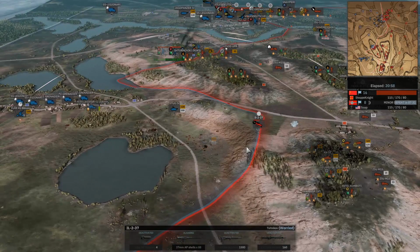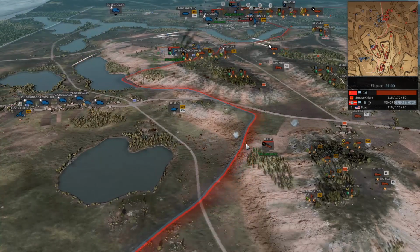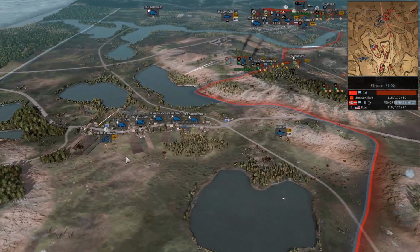The IL-2, the flying brick, coming on through again with the 37 mils, just ridiculous.